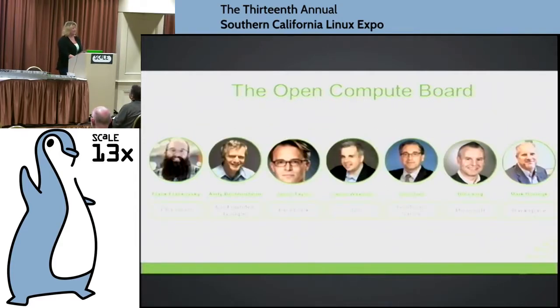Our board is pretty impressive. I have to say, I learn something every time I get around them. We have Frank Frykowski, our president and chairman of the board, Andy Bechtolsheim, and I'm not going to read all their bios, but we have Jason Taylor from Facebook, Jason Waxman from Intel, Don Duet from Goldman Sachs, Bill Laing from Microsoft, and Mark Roenigk from Rackspace. These are some smart, intelligent people that sit on our board and help us influence and drive the innovation around the Open Compute Project.